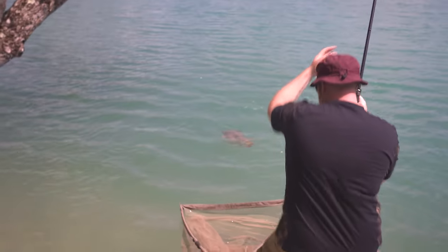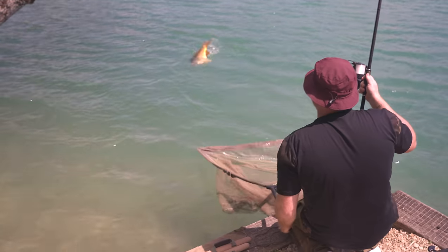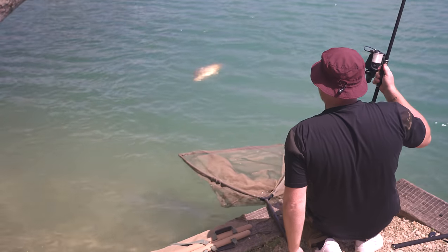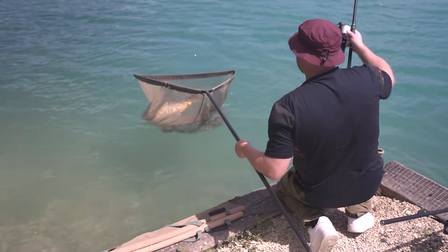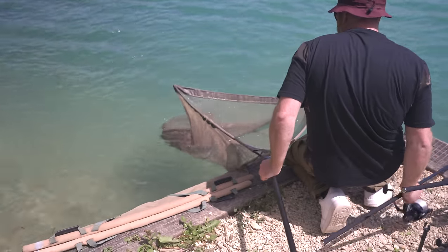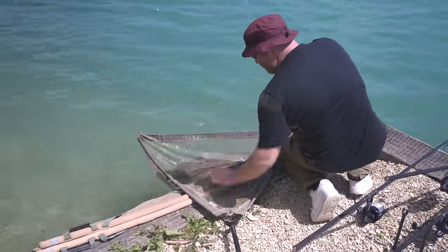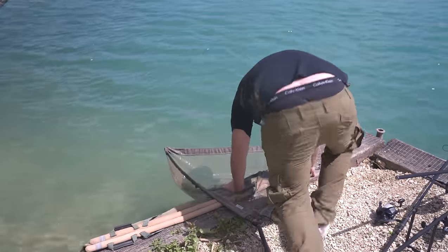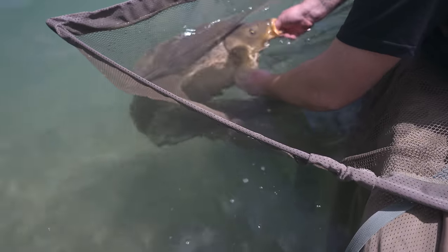There we go. Oh, it's actually fouled hooked. Fouled hook, doesn't count. It's actually in his belly. Oh dear. What a shame that is. So that one doesn't count, I'm afraid. It's fouled hooked. We can have a look. What's he holding me?